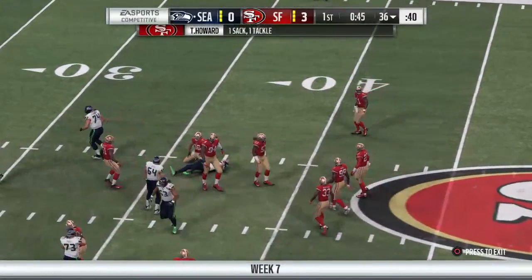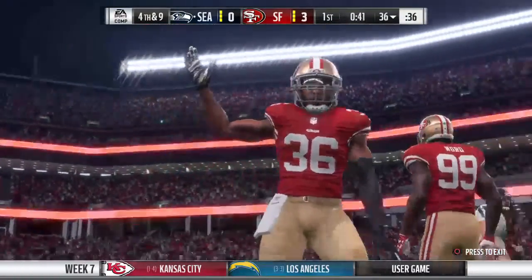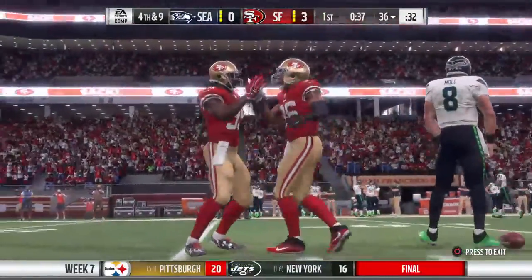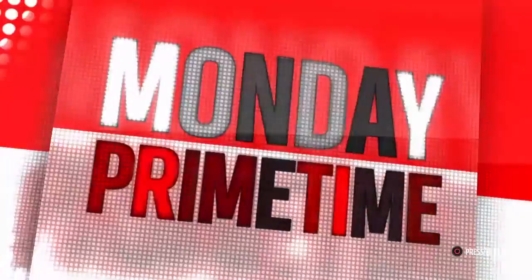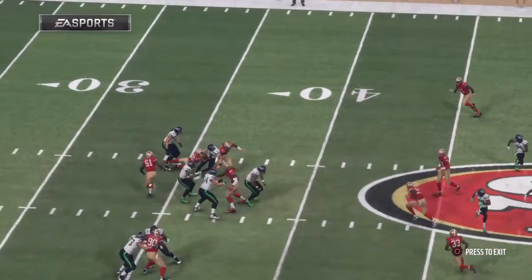Blitz coming, and down he goes. The game plan for any defense is finding ways to make a quarterback uncomfortable in the pocket. When you bring pressure from all angles, you never know who's going to get home. In this case, the left cornerback, right in the face of him, puts him down.